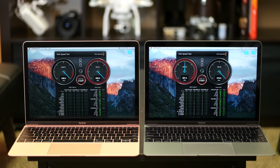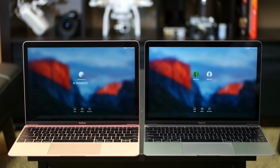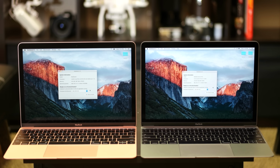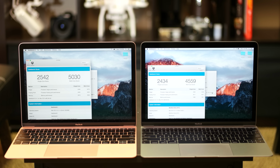We started off comparing the SSD speed, which was faster and more consistent in the new MacBook. This should result in faster loading applications and boot up of the Mac, but in real-world usage, we didn't notice much of a difference. Next, we used Geekbench 3 to test processor performance. Here, the new MacBook took a slight lead.